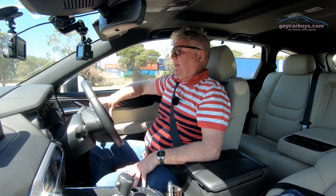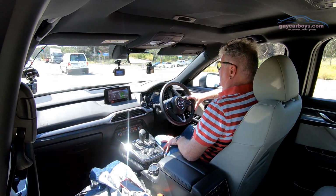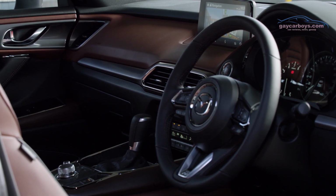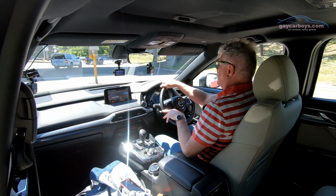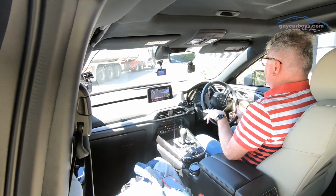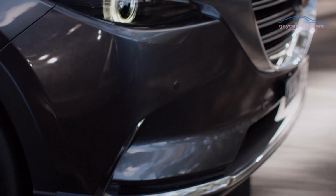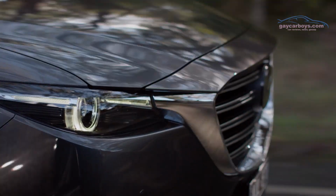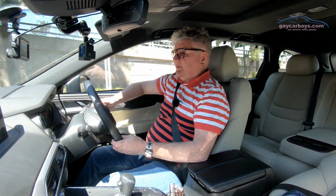So all in all, there's pretty much nothing that CX-9 does badly. Mazda says they find it luxurious. Do I agree? Probably. Just waiting for that truck to go around the corner so it doesn't cream me. Lovely. We're just coming back from La Perouse, which is the port of Sydney. You might think that CX-9 is going to be a handful in town, but honestly it's not. On the open road it actually feels quite small. Around town it doesn't feel small, but nor does it feel big.